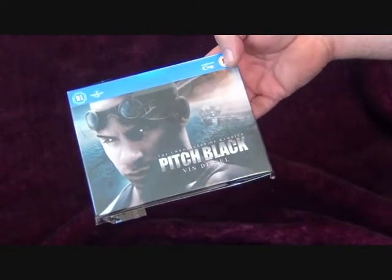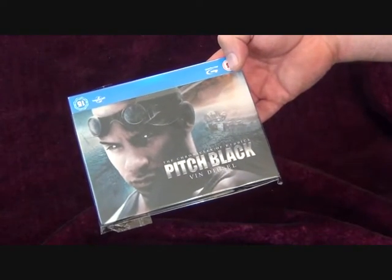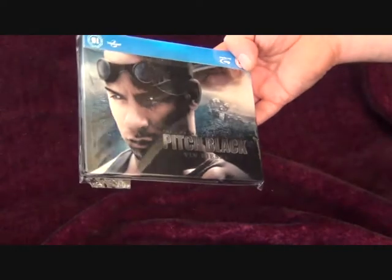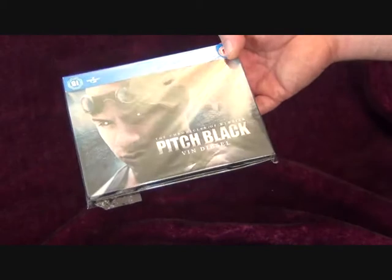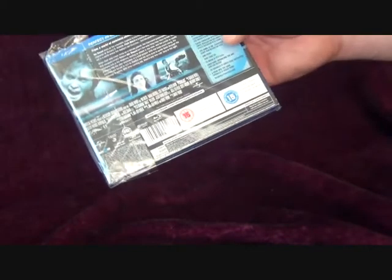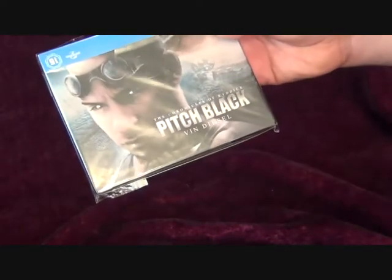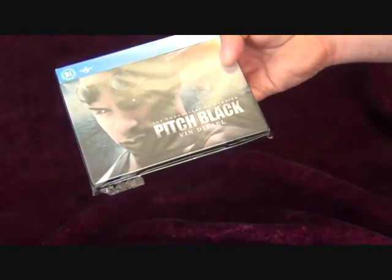Pitch Black, so probably one of the better Vin Diesel films outside of his Fast and Furious franchise. I like this first movie. I wasn't as keen on the sequels, to be honest, but the first one I really liked. And this is obviously a landscape steelbook, which a lot of people don't like. And I have to say, it isn't my favourite, but there you go. And even the image, I don't think is particularly good. I think they could have done a better job with the image, but there you go. Again, I picked it up for a relatively inexpensive price, so who cares?